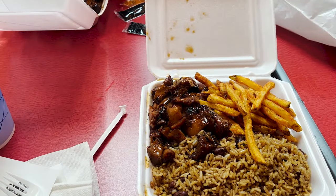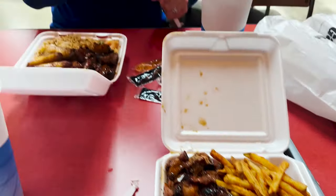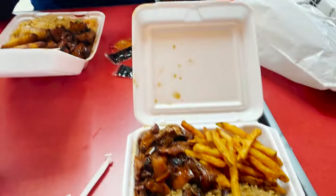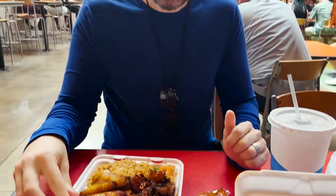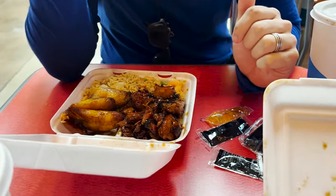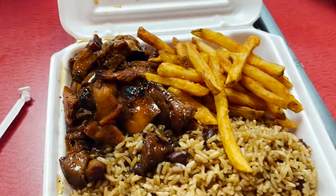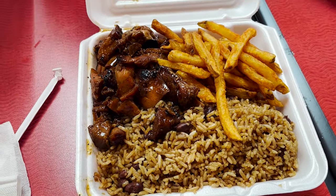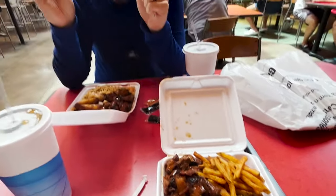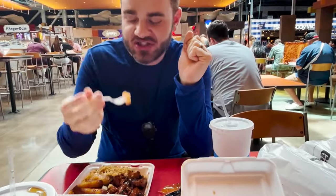So we took a little break to eat lunch, and we have our very unhealthy Chinese food, but it's fine. You know, once in a while, it's okay. Cheat day, you know, right? For some reason, the Chinese food at the mall is always so good. I don't know what they put in it, but it is very good. Every single time. Guilty pleasure, seriously.